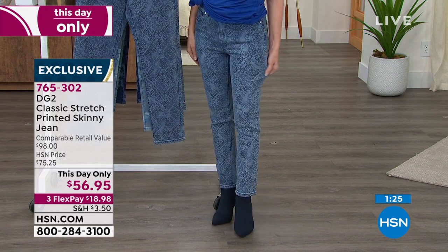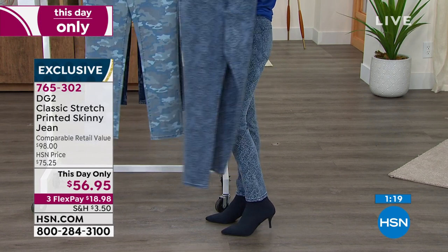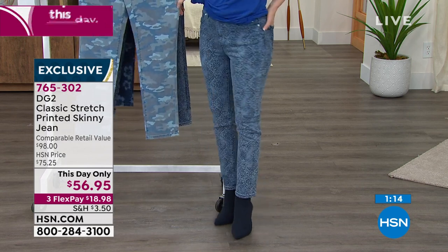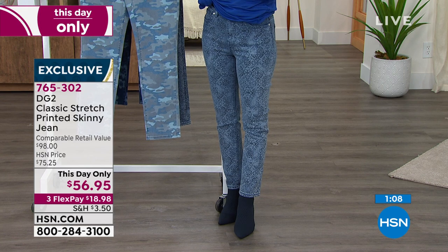And the holiday time is the right time to do it, right? It's celebration season. We all want to sparkle and shine a little bit. And anything goes when it comes to dressing for the holidays. So if you're a jeans and a t-shirt gal, to me, this is the way you do statement making style, and you definitely want to do it at this day only price, because the value is really outstanding.